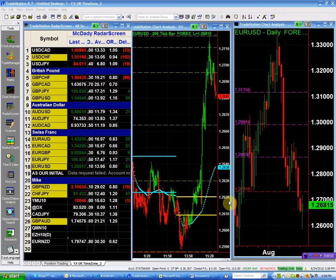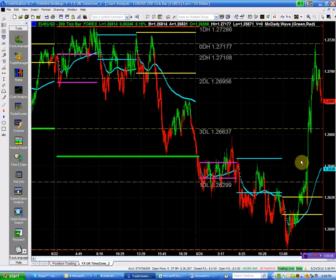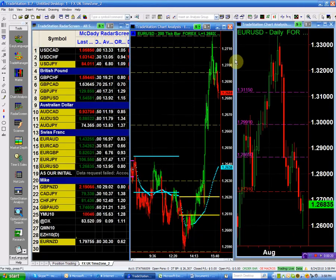The U.S. housing resale number came out today, and as you can see from the immediate reaction, this is the euro dollar, that the U.S. dollar declined tremendously against the euro, and it sold off also against the British pound.